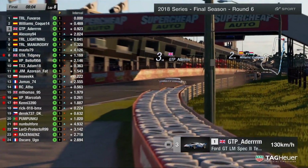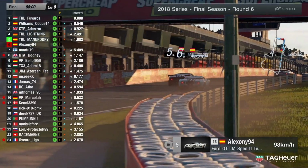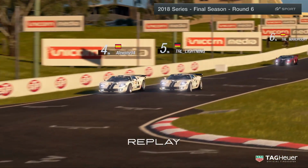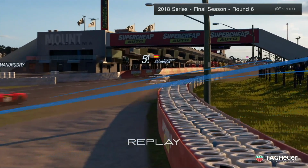Maybe it is a case that he knows he's not as fast as Fivros and he's just going to let him... Oh, and exiting into the wall! He gets Murray's horribly wrong there, and that allows his compatriot Manu through. There's a replay of that. Here is Alexi, he tries to go around the outside here. Our Lightning just runs out of road, touches the wall there.